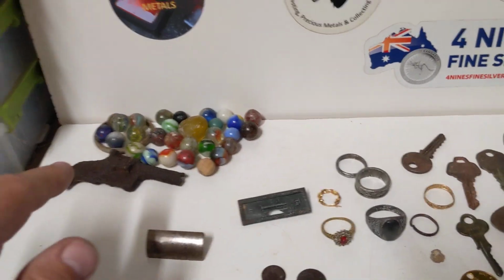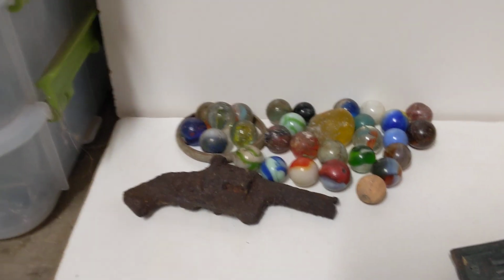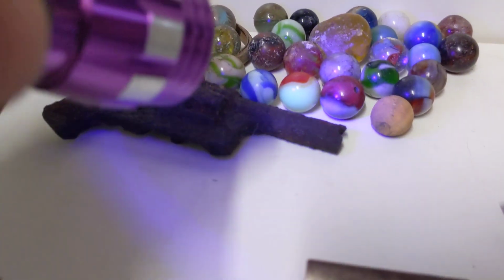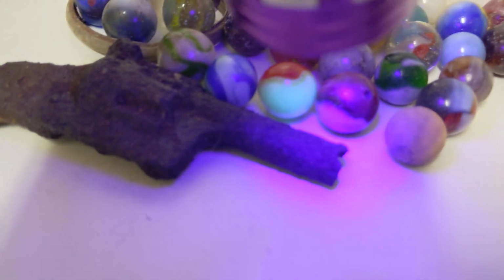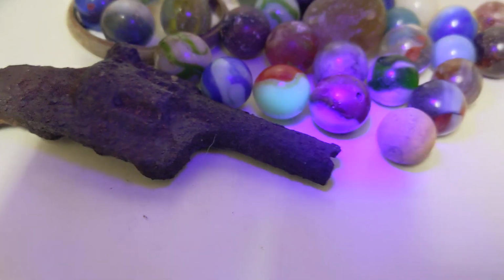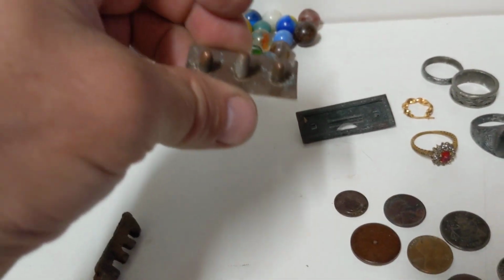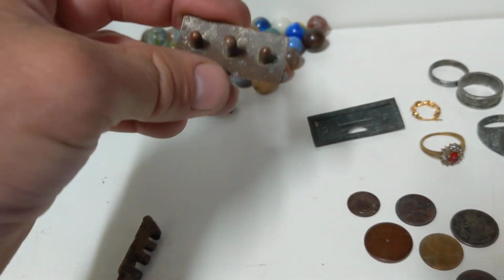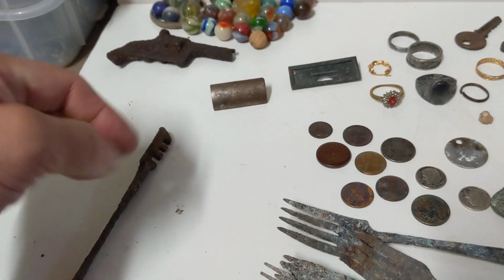Basically, we'll start in this upper corner here. We found several marbles, including one of my favorite kinds. You see, it's pretty bright in here, but there we go. That's a little better. That's a radium marble there. Love that. Found a little half of a little toy pistol. Top of a razor blade. I think that's a Gillette razor blade. I'm not sure. If you know, please put a comment.